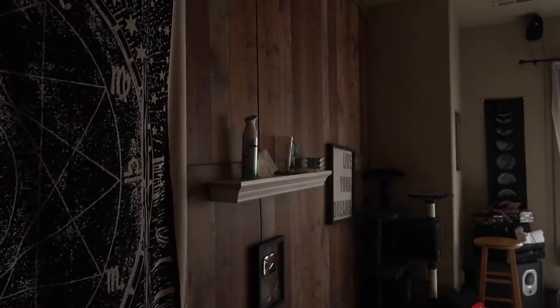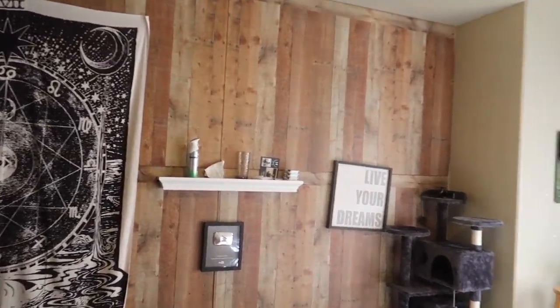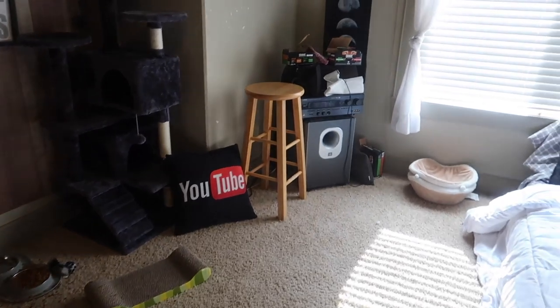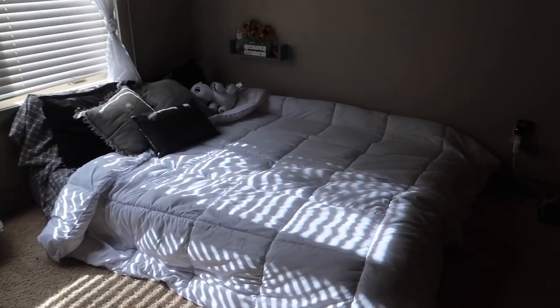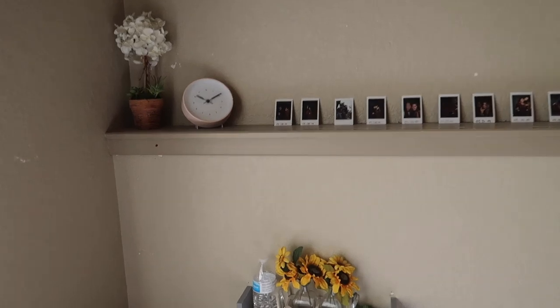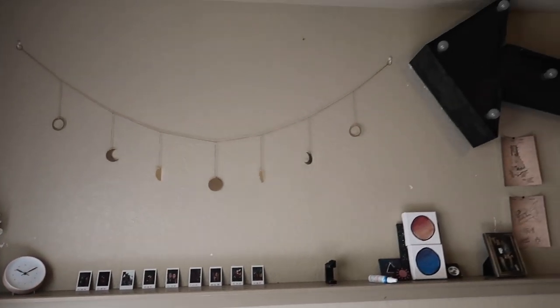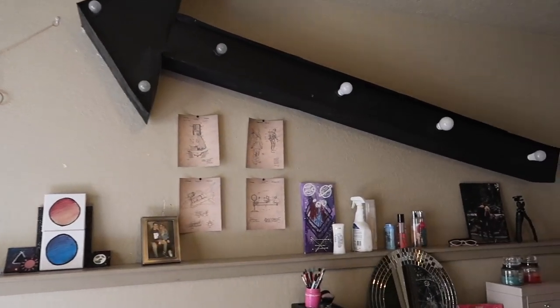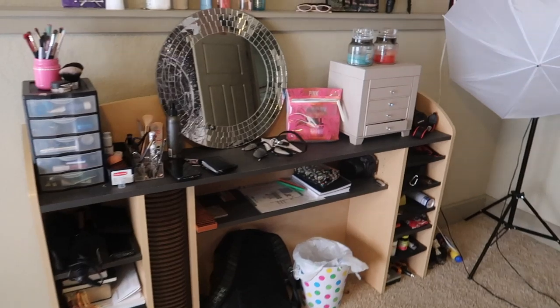So this is a quick little overview of what my room looks like right now. So first we have my wood wall that looks really bad. It's my cat wall also. And then we have this random stereo system with random decorations. And then my bed with no bed frame. Then we go up and we have my Polaroid wall, decoration wall. I don't know what's going on with this wall. I have this huge light, this really ugly desk type thing. It looks so unorganized. And that's pretty much it for my room right now.